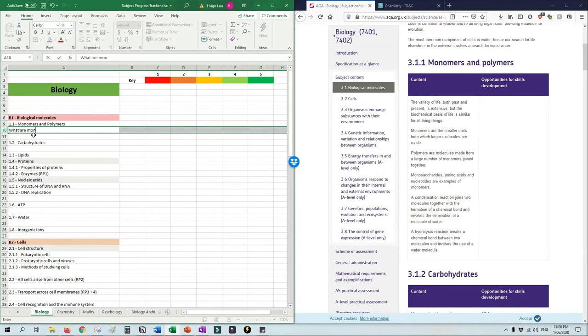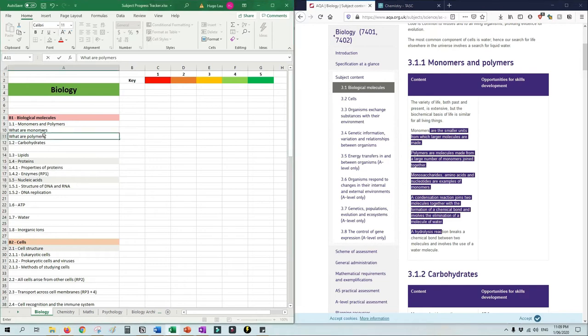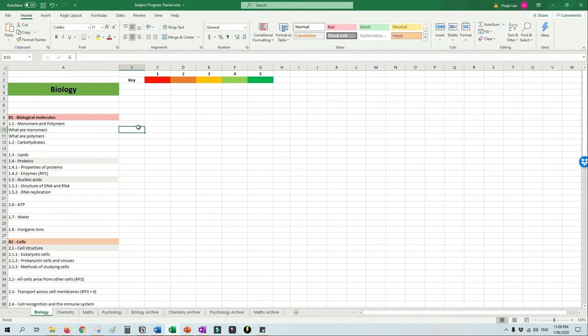What are monomers? So this can be your first question. What are polymers? So this can be your second question, and so on. So write a list of questions that you can ask yourself, so then you can grade yourself. Okay, I can answer maybe monomers. So now you can chuck all of these notes away, and then you just start testing yourself. Okay, monomers are smaller units from which larger molecules are made.